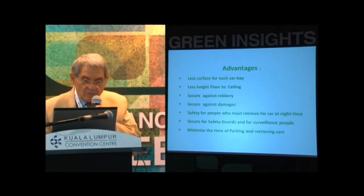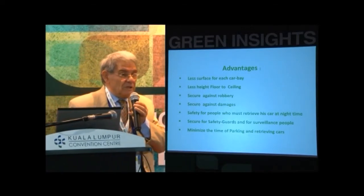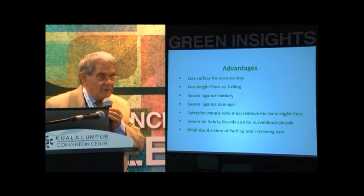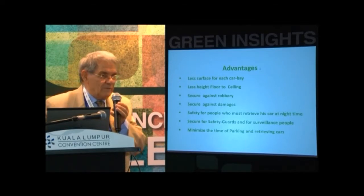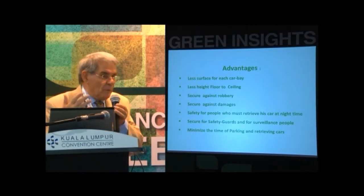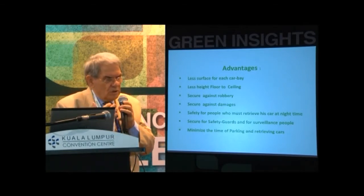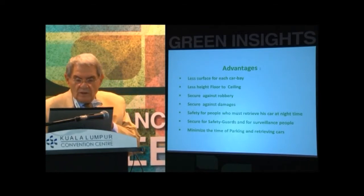Advantages: less surface for each car bay, less height from floor to ceiling, because the normal car, as everybody knows, is 1.64. So with 1.7 we can accommodate, like the double deckers. It's not more than 1.7, okay? But we can decide for certain floors a height of 1.8 or 2 meters. This again depends on the cooperation with the architect, who must know the average height of the car and so on.